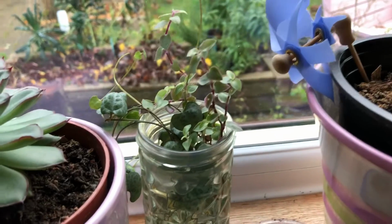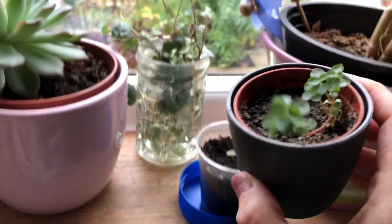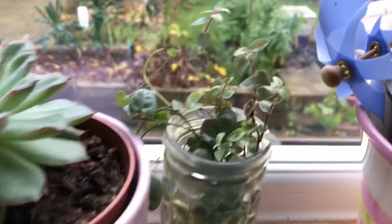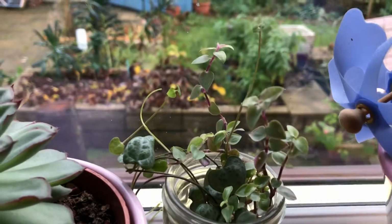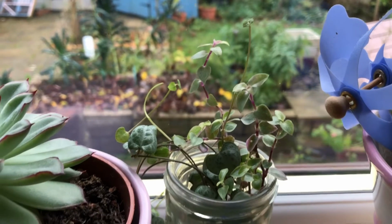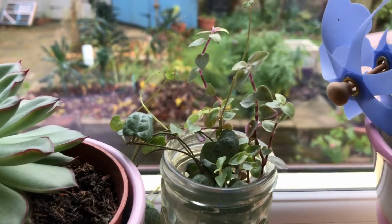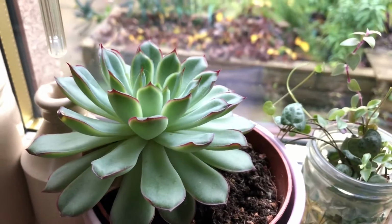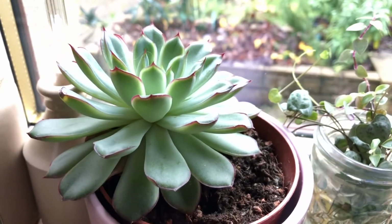It looks... I'm not sure if it's the same as that one. No, it's different, I think. Anyway, I really like it. It's really pretty. So hopefully when they get a bit bigger, they'll be nice trailing plants as well. I like that. That's got the pink stem. It's really pretty. And then this is one of the ones that I think I must have taken the leaf from, that's up in the sewing room.